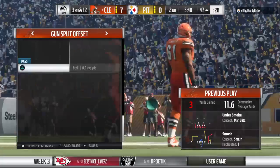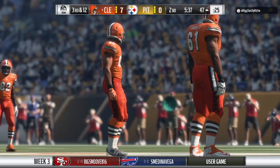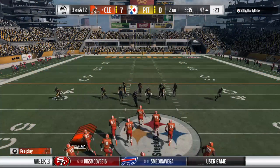Yeah, better against man than zone, because now you're running away from someone and you're not running into a defensive player in another zone.